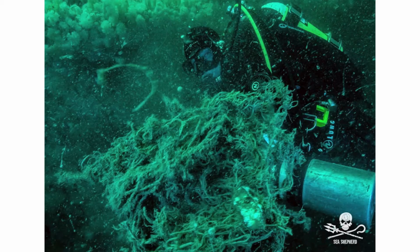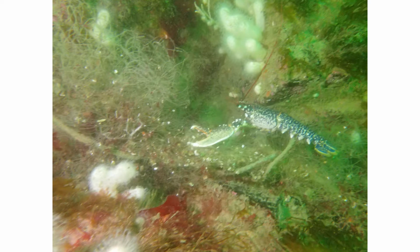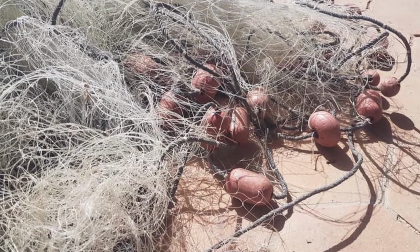And unfortunately, it's a bit of a vicious circle: once it's caught something, other things come along to feed on that, and then quite often you'll get a continual cycle of things becoming trapped. It's just there, and it doesn't break down. Most nets and lobster pots are designed to last as long as possible, so until someone recovers them, there's a good chance they'll carry on doing the job they were designed to do continually. It's quite a problem, really.